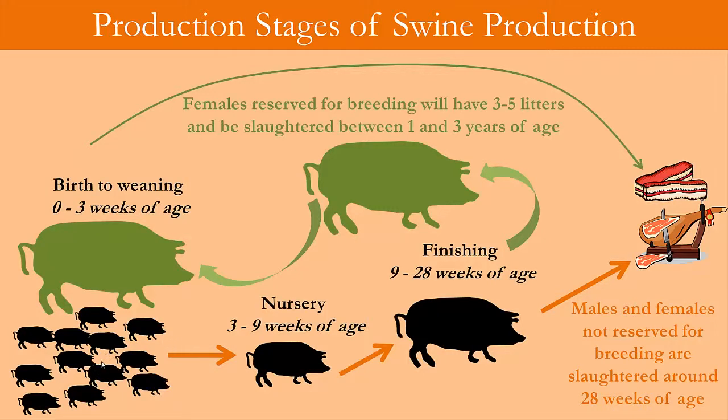So far we have seen the baby pigs who are nursing from their mother for the first 3 weeks of their life. Then we saw the nursery, where the piglets are weaned and cared for until they are 9 weeks of age. After the nursery comes the finishing stage. Virtually all the males will then be slaughtered at around 28 weeks of age, and so will the females not reserved by the farmer for breeding.